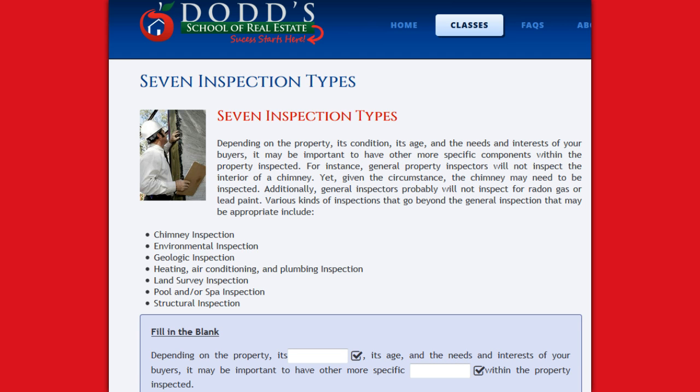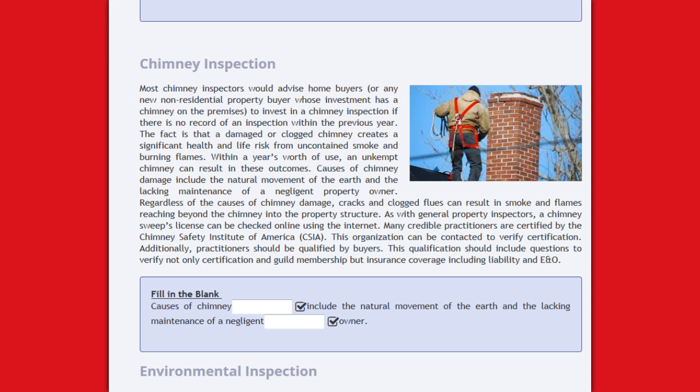Additionally, general inspectors probably will not inspect for radon gas or lead paint. Various kinds of inspections that go beyond the general inspection that may be appropriate include chimney inspection, environmental inspection, geologic inspection, heating, air conditioning and plumbing inspection, land survey inspection, pool and/or spa inspection, and structural inspection.